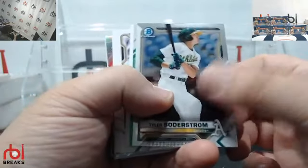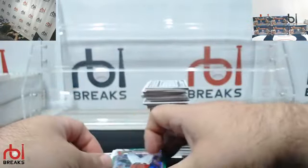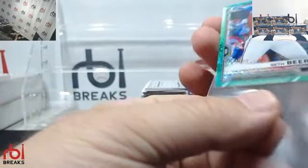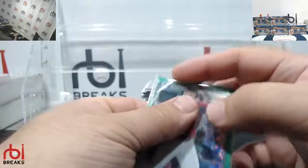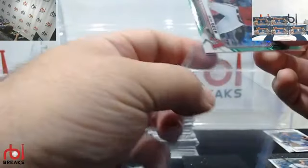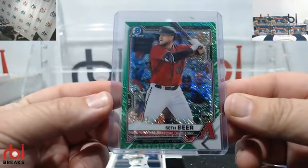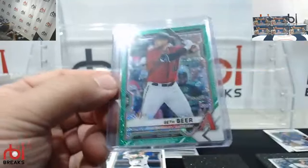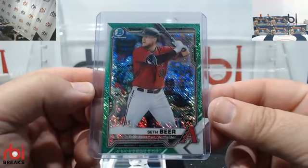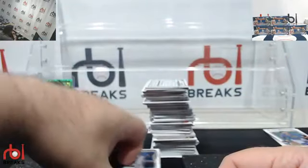Chromes, Soderstrom for the Athletics, and we got some color already. For the Diamondbacks, I don't know if we call this green shimmer. I've heard so many different names for them. I know it's green, and I know it's numbered to 99 for the Arizona Diamondbacks, and Seth Beer. So that is number 23 out of 99. Green Seth Beer out the gates, out the start for the Diamondbacks to start our color on the Grandstand.